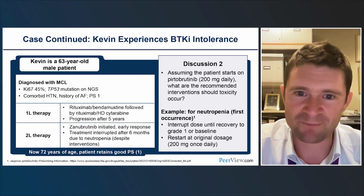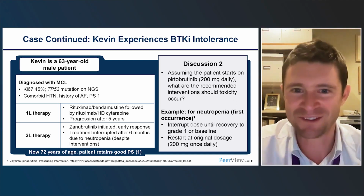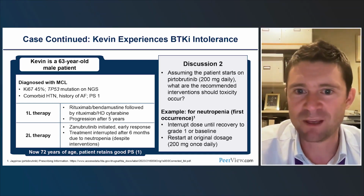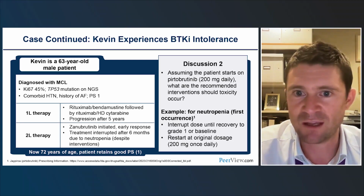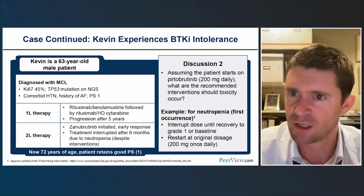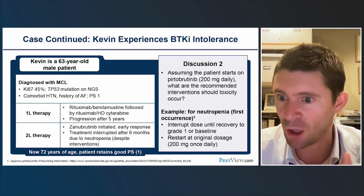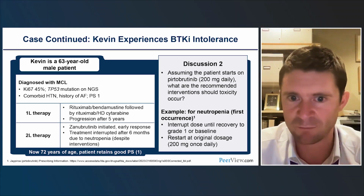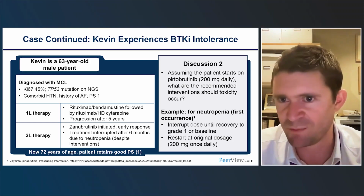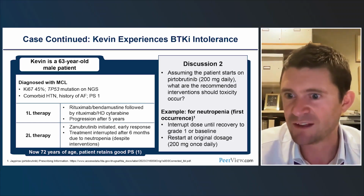Okay, so just assuming the patient started on pirtobrutinib. Nirav, you said you would do this, so we'll see what happens to the patient. What are the recommended interventions should toxicity occur, for example, on pirtobrutinib? We did see some patients in that data set you described developing recurrence of toxicity, more often than not at lower levels, but let's assume they develop recurrent neutropenia. What might you do with pirtobrutinib? What's your experience with neutropenia and pirtobrutinib? It does occur with that agent.